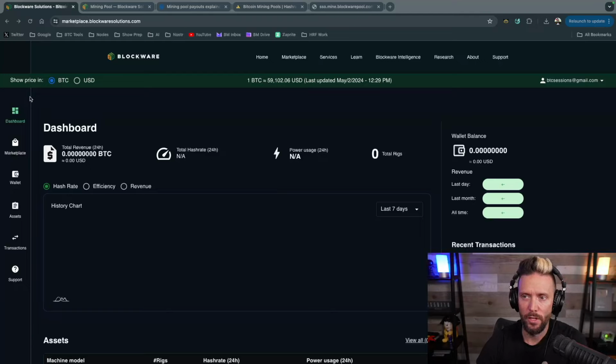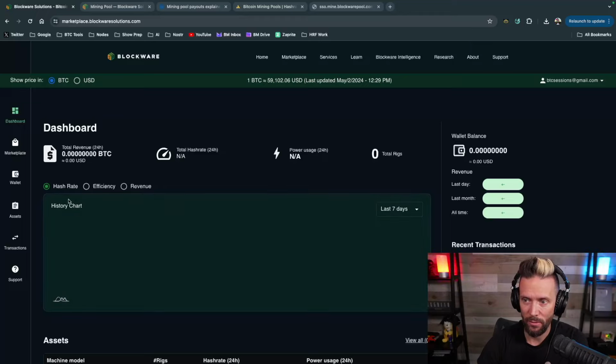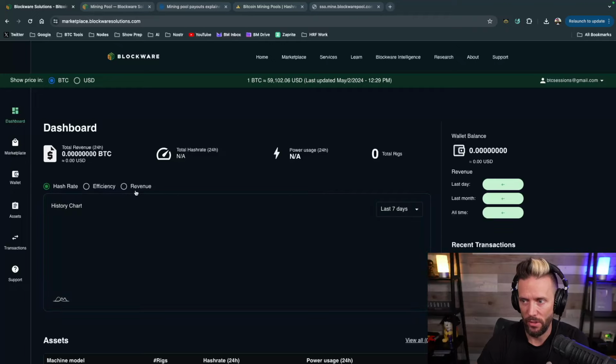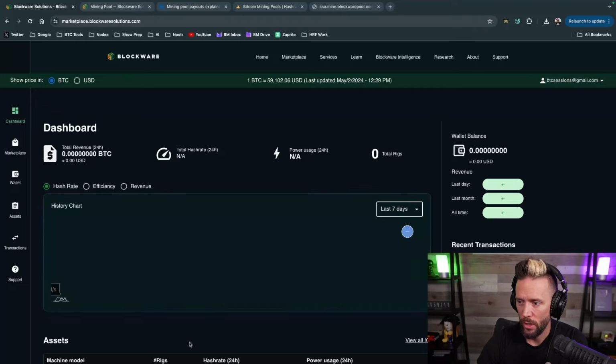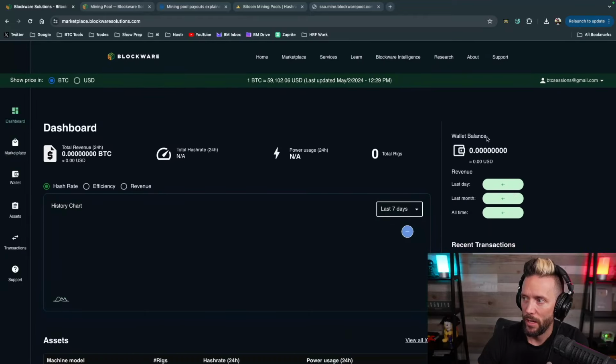Mostly, let's concern ourselves with the left-hand side here. So currently, we're on the dashboard. This gives us, again, our total revenue, our total hash rate, the power usage, the total number of rigs we have, and then we're going to have a chart down below that we can show hash rate, efficiency, revenue, all of that stuff over multiple time periods. Of course, we don't have a rig yet, so there's nothing listed here, and there's nothing listed in the asset section down below, as well as the wallet balance off to the right-hand side.